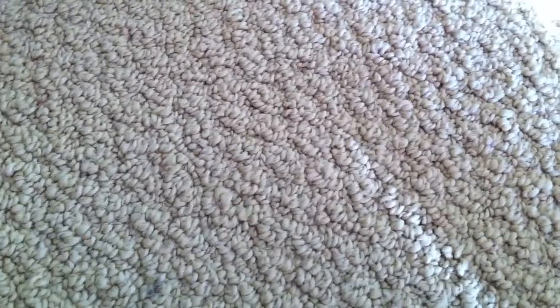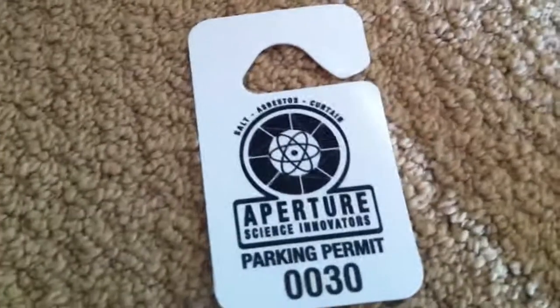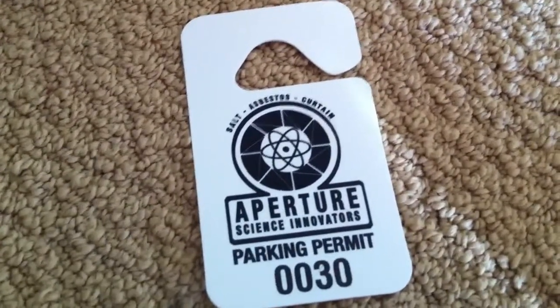I also picked up a few things from the Valve store. As you know, I'm a huge fan of Portal 2. I actually thought it was one of the best games of 2011 next to Saints Row the Third. So I went onto Valve's store and I picked up this. Excuse me. The Aperture Science Innovators Parking Pass.